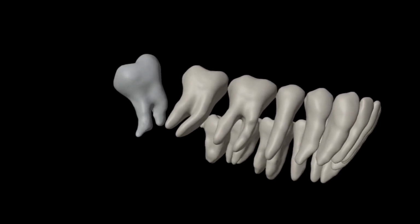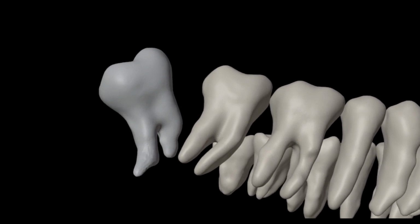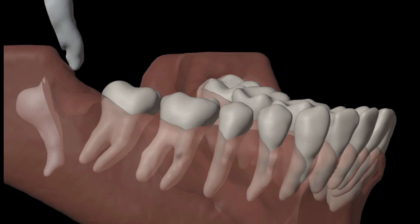This restricted space can cause the roots of the wisdom tooth to bend or curve in an unfavorable manner, a condition known as dilaceration. When this happens, the root can become hooked around the bone, making the extraction process particularly challenging. In cases where dilaceration is present, the curved root acts like a hook, gripping the surrounding bone tightly. This abnormal root structure complicates the extraction, as the tooth cannot be easily pulled out in one piece.